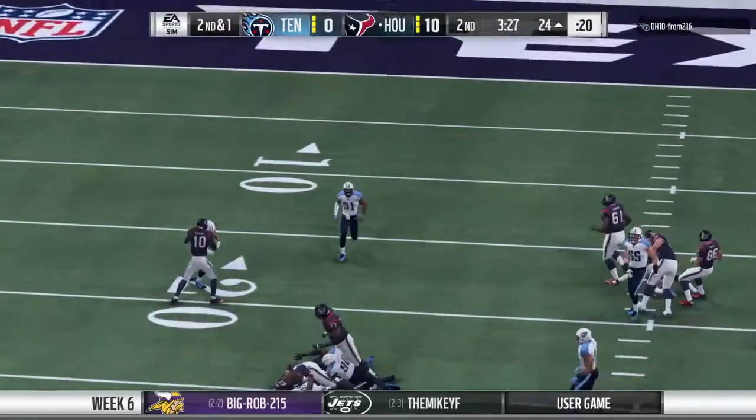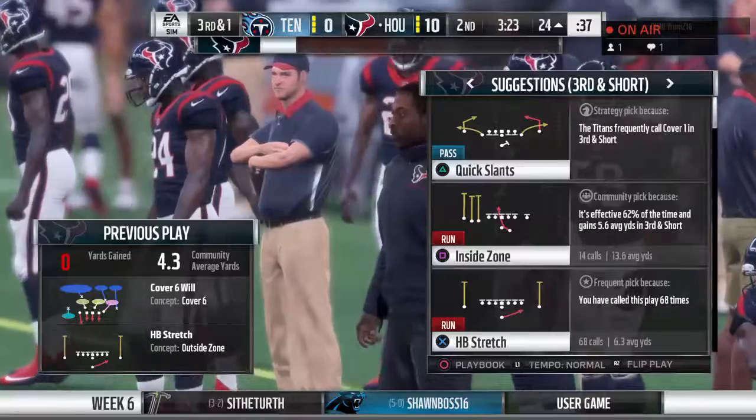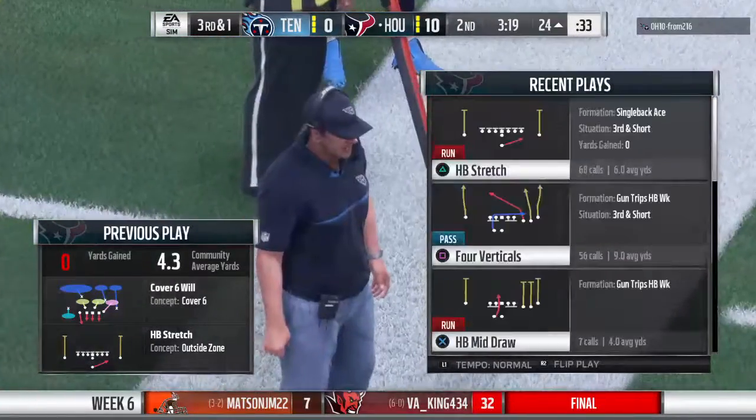They'll run it here. This is Deontay Foreman trying to run inside, but nothing there. Not enough there for a first. No gain, as a matter of fact, and it leaves them at 3rd and 1.